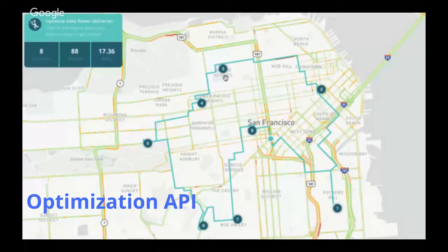The optimization API is sort of our take on an optimization solver. We use our matrix technology, but then offer an optimization API, which orders the points that you might want to make a trip in. So if you're doing a series of deliveries, you can put those points into the optimization API and it will return an optimized route.